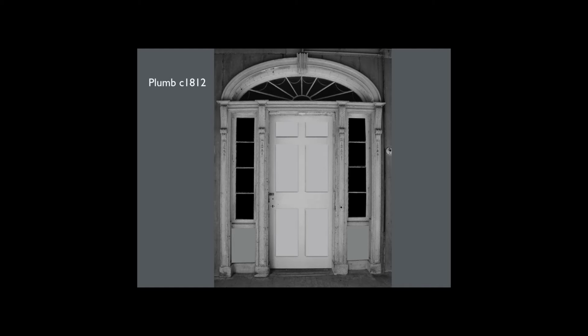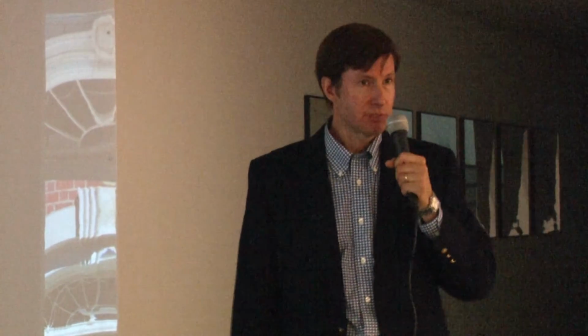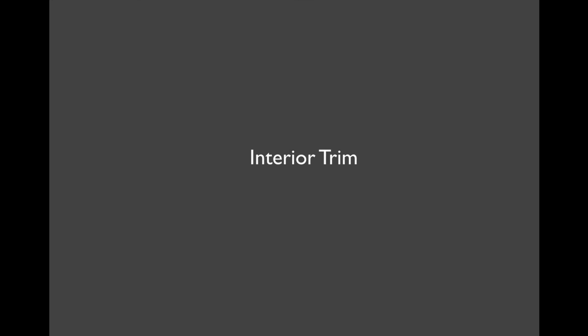Instead of columns, you have pilasters. Instead of capitals, you have console brackets. And the overall feel is much beefier. Even if you look at the windows themselves, they're both about the same length, about 7 feet long, but the shapes are very different. So the takeaway from this is, if Barnabas Waterman did use a fan light maker, which we presume he did, maybe in Albany, maybe in New York City, he probably used a different one on this job. Or that person changed their shop practices very significantly from 1812 to 1820.